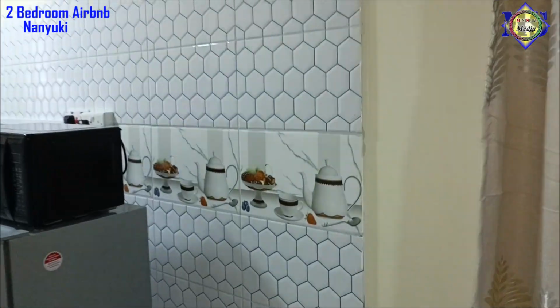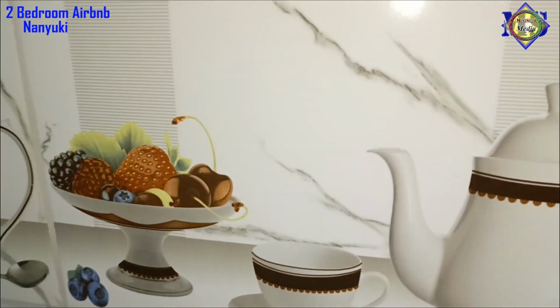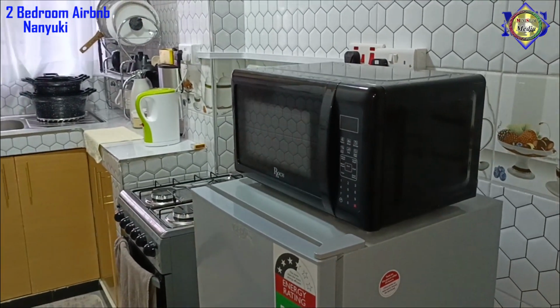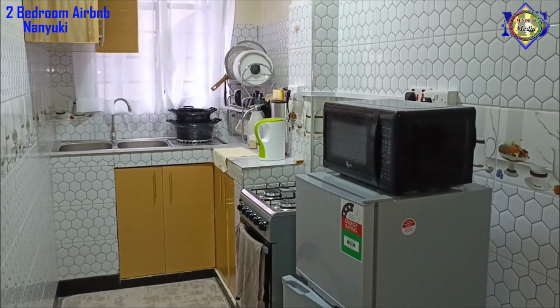Next, we have this kitchen area, and the kitchen is so big, and we have everything that we require during your stay to make you comfortable.